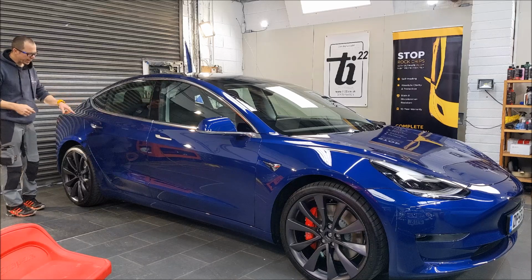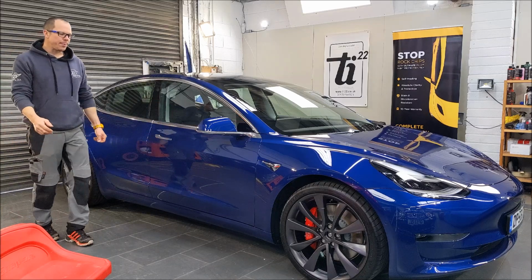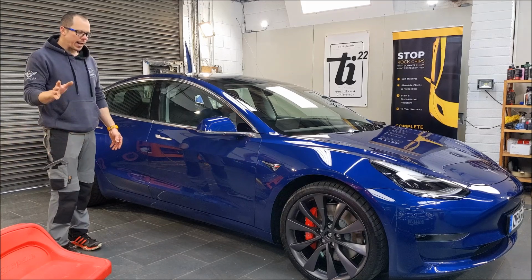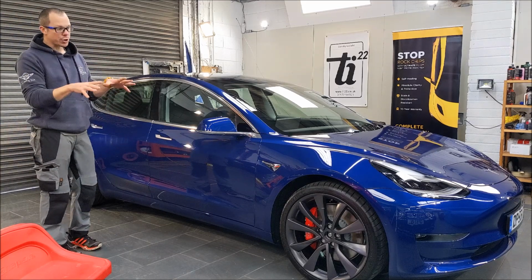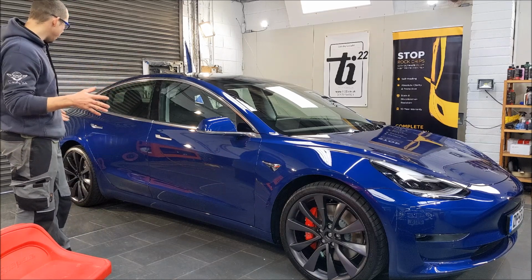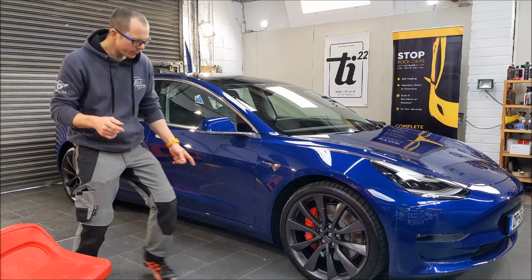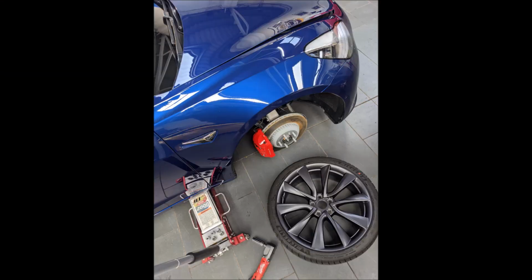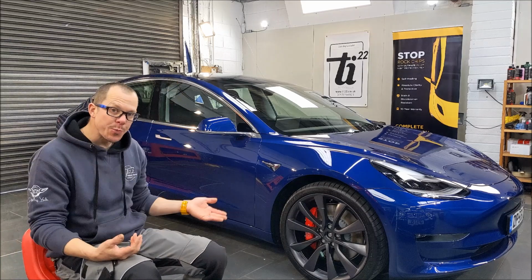These always have lots of little QC marks in. Tesla paint is not renowned for being the best. So we fix all of those, machine polish it, get the gloss and the depth really nice. Really nice ceramic coating on the car from Kamikaze Collection. The wheels have been removed, we've coated the calipers. The glass has been coated.